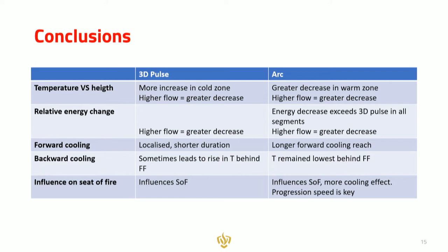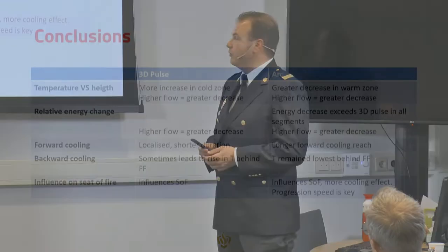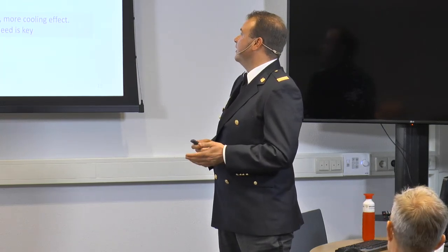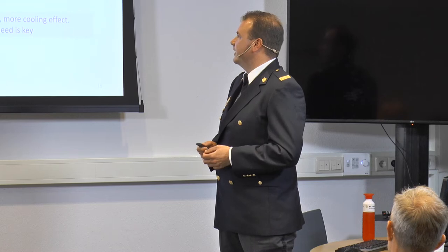High flow, greater decrease in temperature. We know that. A 3D pulse technique has more increase in the cold zone, and an arc technique has a greater decrease in the warm zone for temperature. If you look at energy change, the high flow rule also continues, but the energy decrease exceeds the 3D pulse technique in all segments.